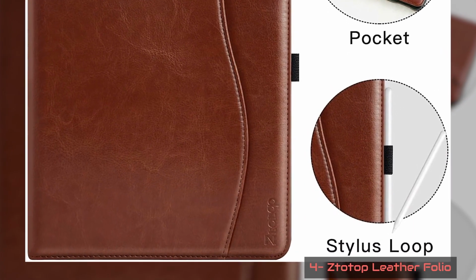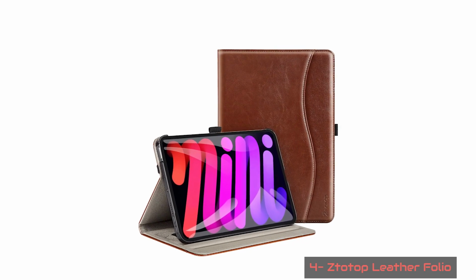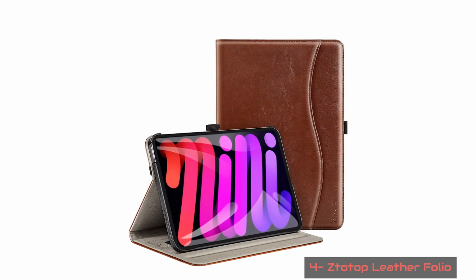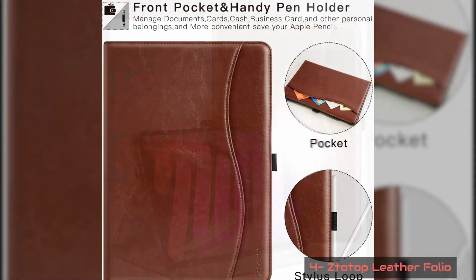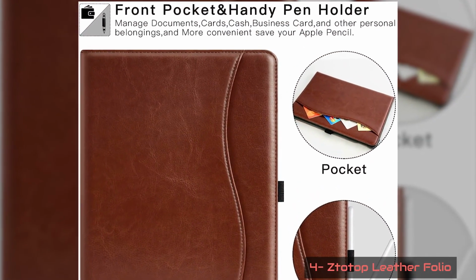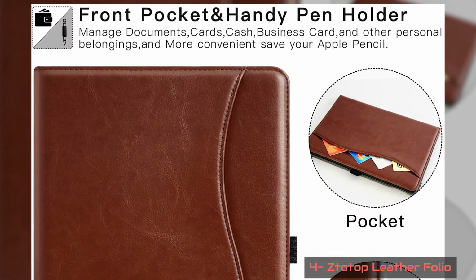Like other folios, the ZTOTOP case attaches to the iPad with built-in magnets and can be flipped down to turn into a stand when you want to prop the tablet up. However, it offers a bit more protection than Apple's own folio and includes a side pocket if you're the type of user who likes to store physical letters, bills and other documents on the go.